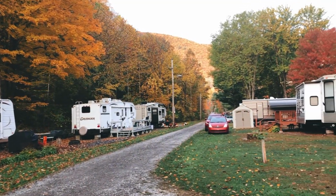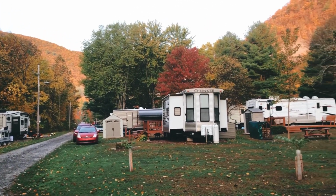And real quick, this campground also has other options for you if you don't want to do the glamping. They have regular camping, they have cabins, and it looks like a lot of the time people park their campers here. It seems like there's a lot of people who stay here long term. But yeah, so there's plenty of other options for you to do here.